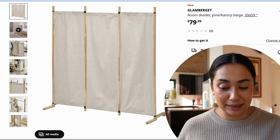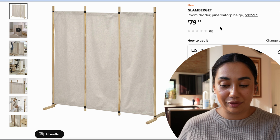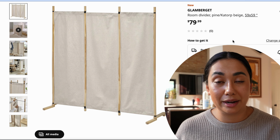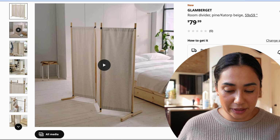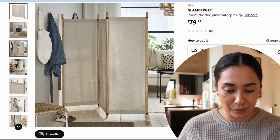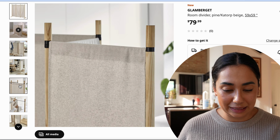I think this item is literally so new that it's not being sold anywhere currently. It has no reviews, and this was the number one on the new item list. I've got to imagine it's still being brought into stores, but it is just this pretty little bamboo looking wood divider with gray cloth in between. It looks very minimal and really easy to set up.